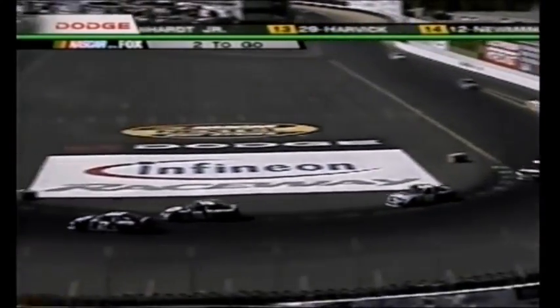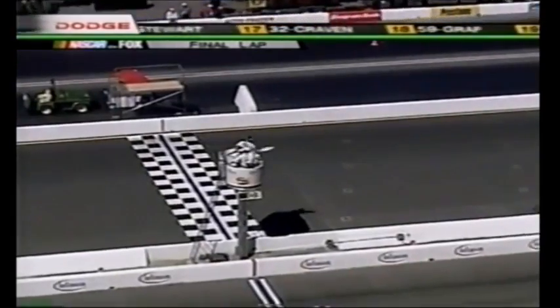Rusty Wallace, Michael Waltrip to the inside. Can he get the run off turn 11 here? Of course, doesn't matter what. I mean, if Michael makes it back around this last lap, he's had a wonderful day here. Oh, Rusty's out of gas. Rusty's out of gas. He sure is.